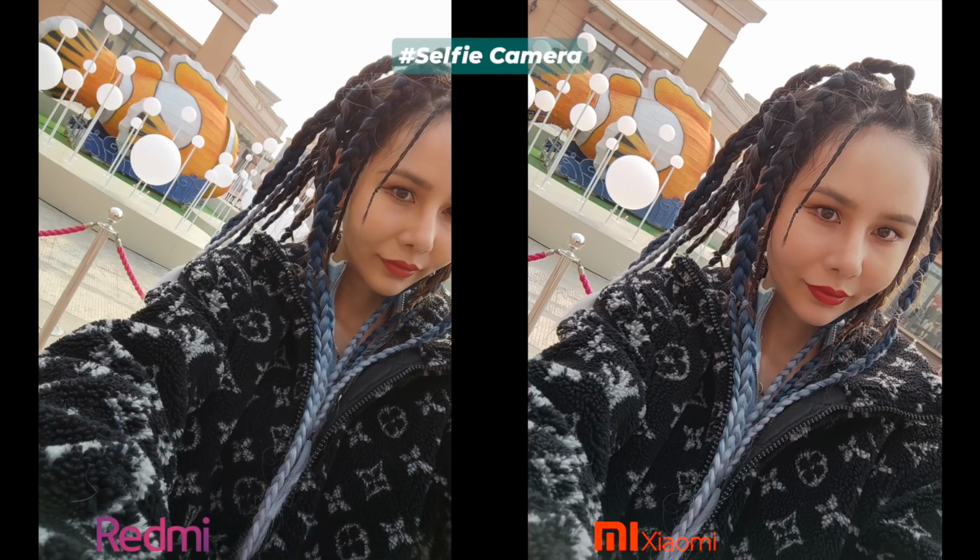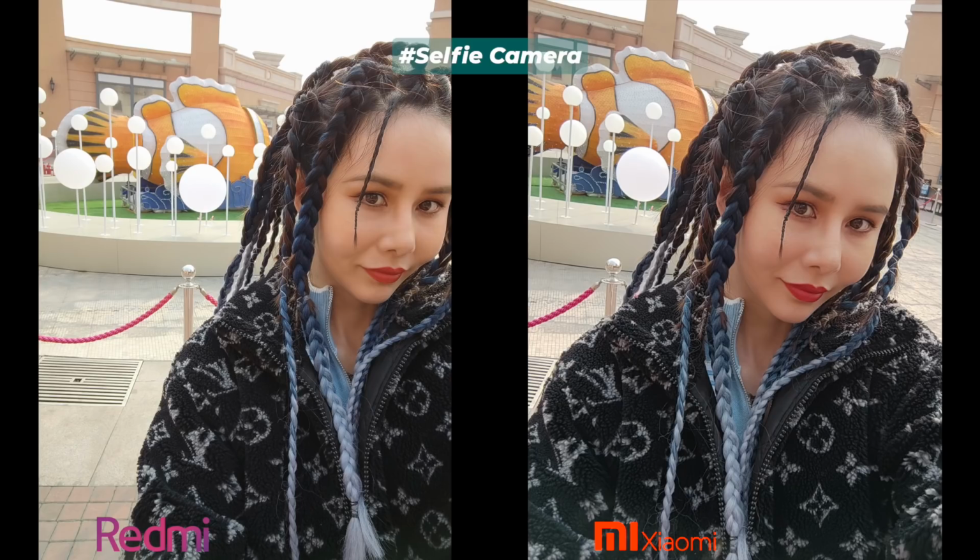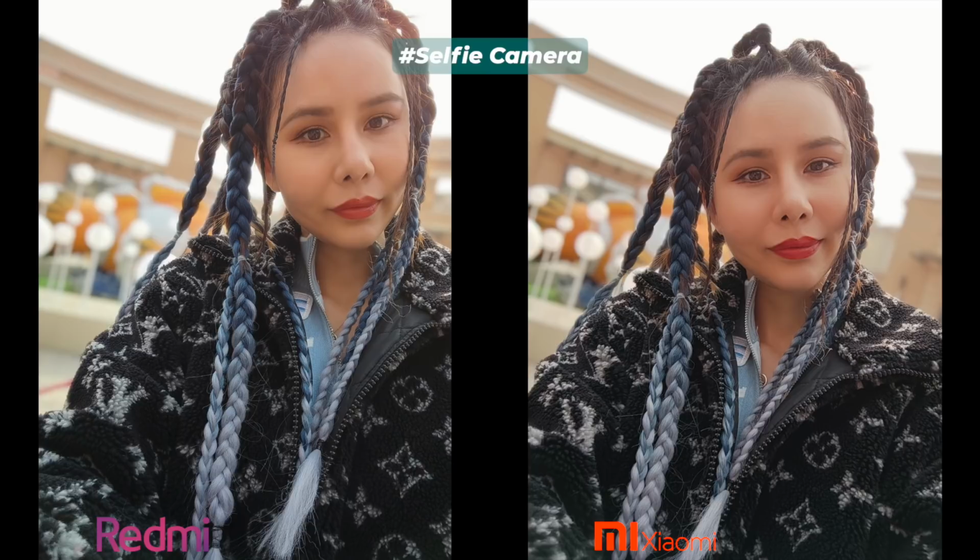In good lighting condition or in bright daylight, both of these two generated good selfie images. If we have to nitpick, then again Mi 11 has a bit wider dynamic range and more details. The only thing that hurts the Mi 11 selfie is its white balance. These are selfie portraits and the white balance issue is still there on Mi 11.